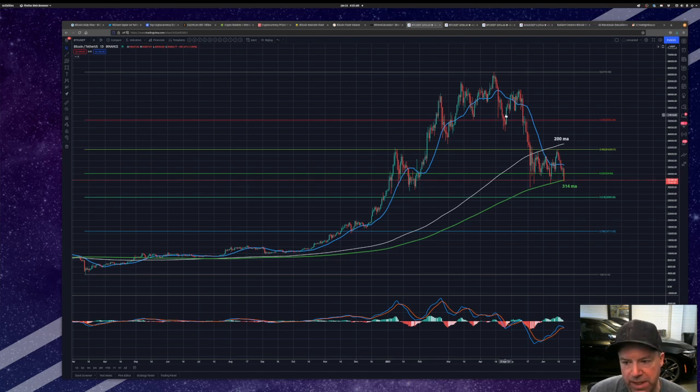So yes, we're under the 200 moving average, and we're under the 21 EMA. But look at this: we are at a very, very powerful and possible bounce spot there on the 314 moving average. It is a powerful moving average. It is a big deal. Just watch out for this daily MACD cross. Let's watch for a move off of the 314 moving average, and let's watch for the MACD to cross positive to get on the positive side here.